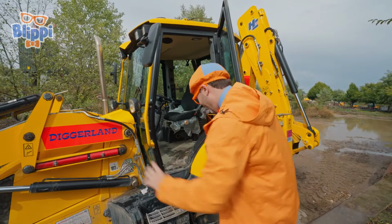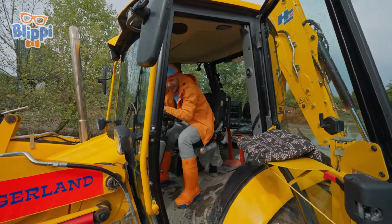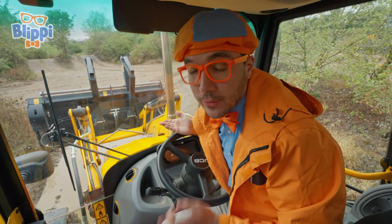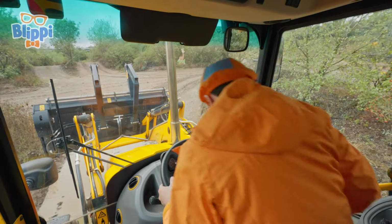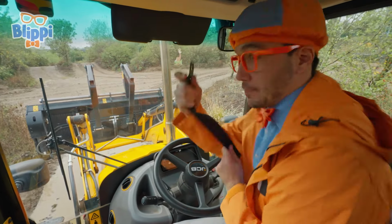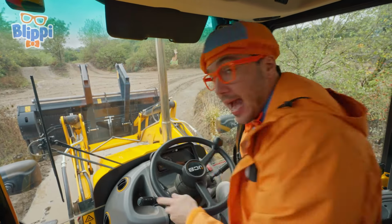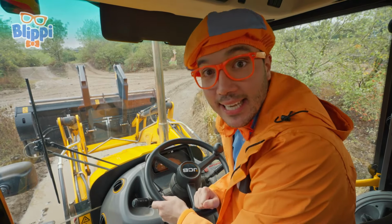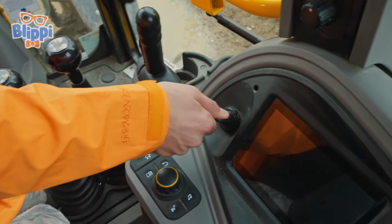Come on. Here we go. Watch your step. Whoa, I am so excited to go on a ride with you. But first things first, need to buckle your seatbelt. And I'm gonna buckle up too. Safety first. Okay, and now we get to start the backhoe. And kind of like a car, it has a key right over here. Okay, here we go.